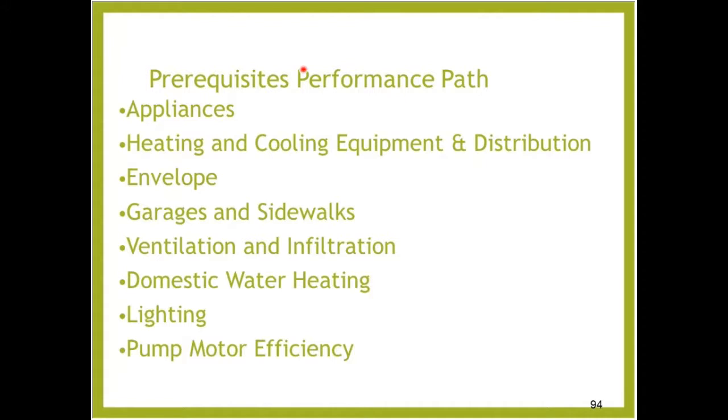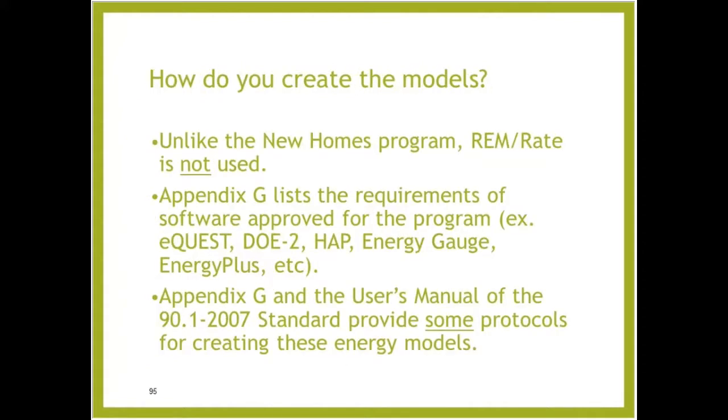The prerequisite performance pathway is going to be looking at all of these different items. And one thing that's unique is they're looking at pump motor efficiency for certain types of projects that you might not see on the low-rise side of things. And apparently, it's also looking at the energy efficiency of things like sidewalk heating equipment. REM/Rate is not used. They're using the Appendix G requirements of eQUEST, DOE-2, HAP, EnergyGauge, EnergyPlus. There are a lot of them out there. And that's essentially the ASHRAE 90.1 2007 standard for now. I'm sure it'll update to 2010 relatively soon.